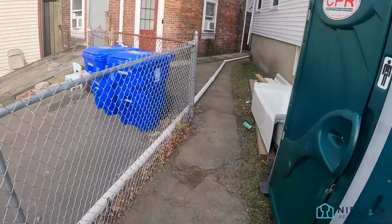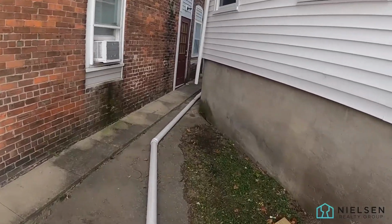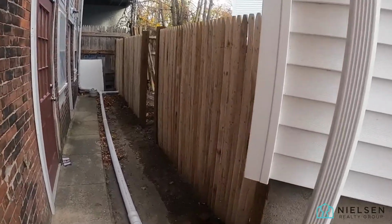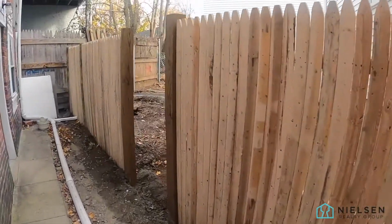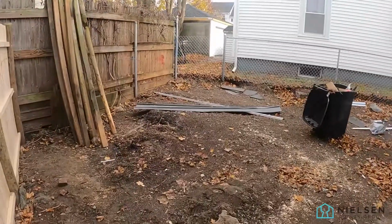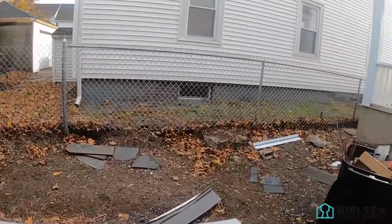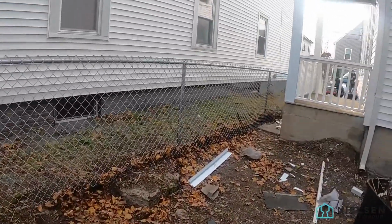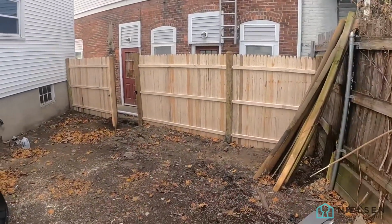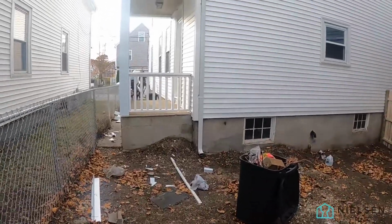Up back here we have wood picket. Or on the other side in a minute. That's basically the overview right here. Oh, the gate is open. This all done and cleared out. Another new fence on that side, chain link on the side. So yeah, this will be a nice backyard space. This was a jungle beforehand. I don't know if you had seen the previous video.